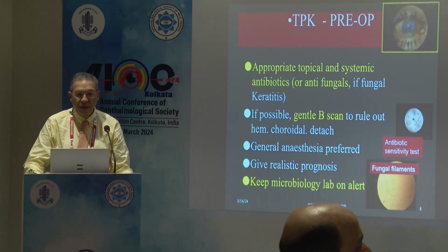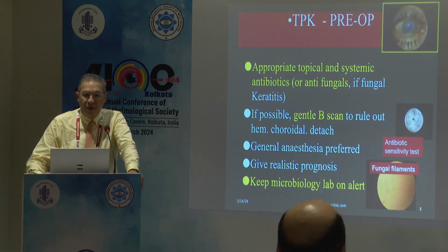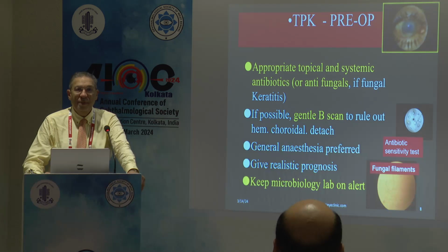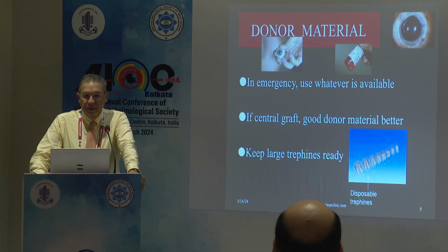The pre-op, of course, depending on what the scraping has shown, we will put the patient on topical antibiotics or antifungals. If possible, you can do a gentle B scan to rule out choroidal detachment. I prefer a general anesthesia when the patient is fit. Give realistic prognosis and keep the microbiology lab on alert. Donor material, in emergency we use whatever is available.